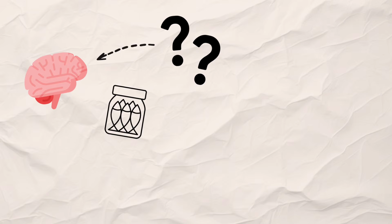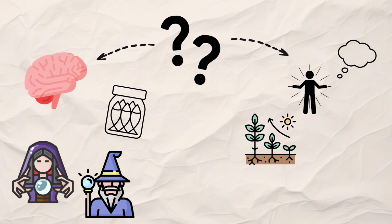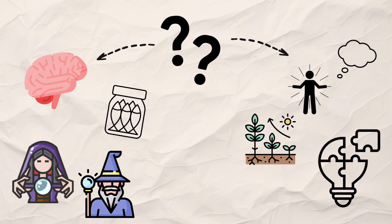The biggest question is, what are they? Some think they're human brains, preserved from powerful witches and wizards, a way to study memory and consciousness. Others think they're manifestations of pure thought, grown like plants, each one containing fragments of ideas too dangerous to think.